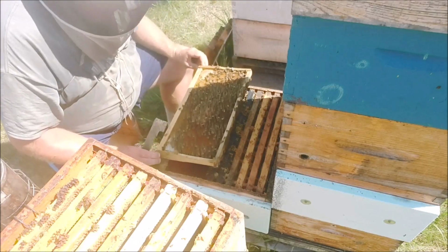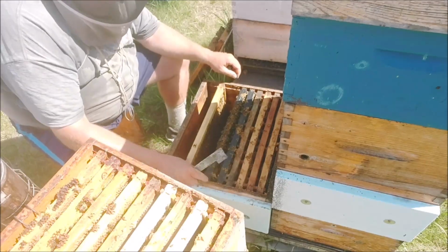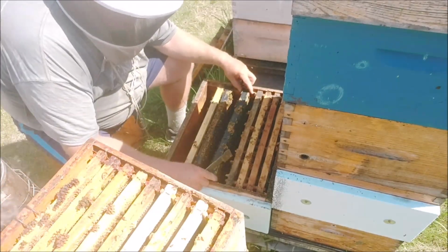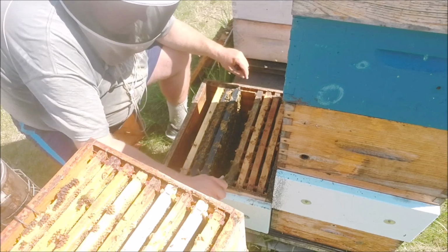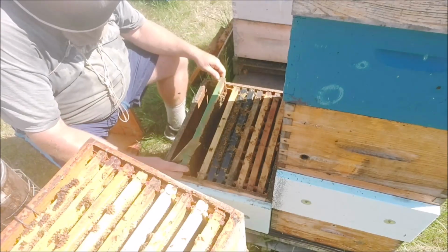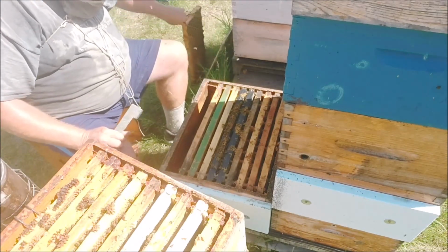Well, that's kind of interesting. I don't know what to make of that. The comb is kind of goofy. Yeah, I don't think the queen made it. Something happened. This one didn't make it. I suspect they're in laying worker territory, but it's not that clear. Put that together and weigh my options. I might shake them out and place a nuc here.